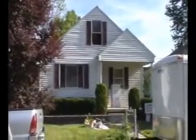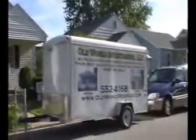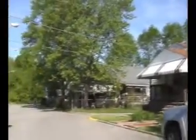22 Ohio Street. I got my tool trailer out here. I'll show you the neighborhood. This is still a nice neighborhood. There's my grandma and grandpa's house. We've got some nice apartments across the road, nice houses around it, mostly.